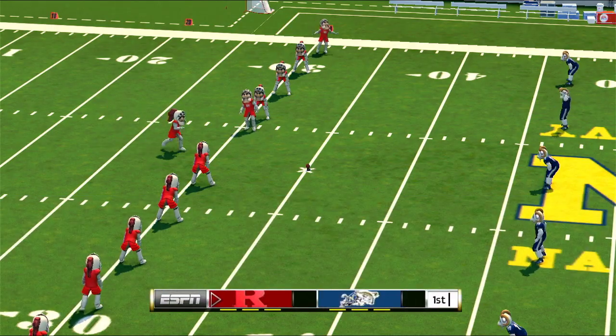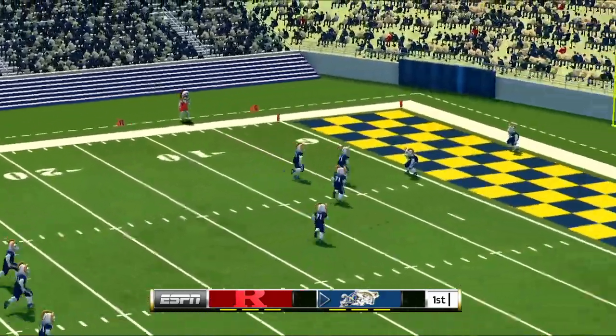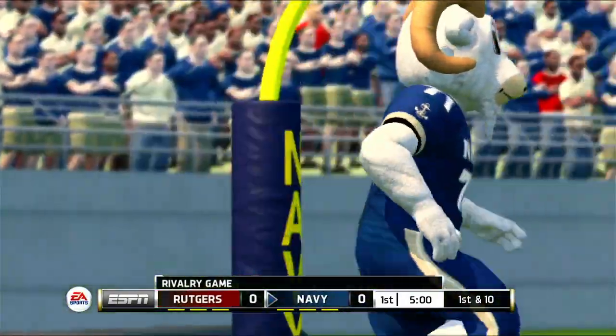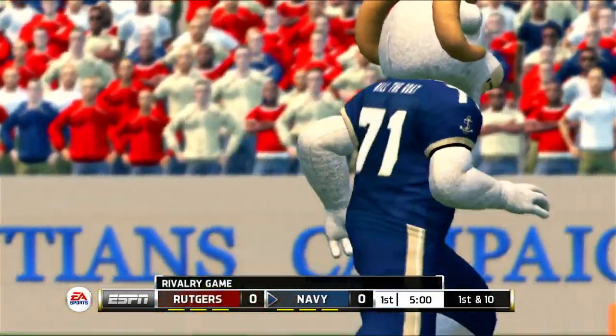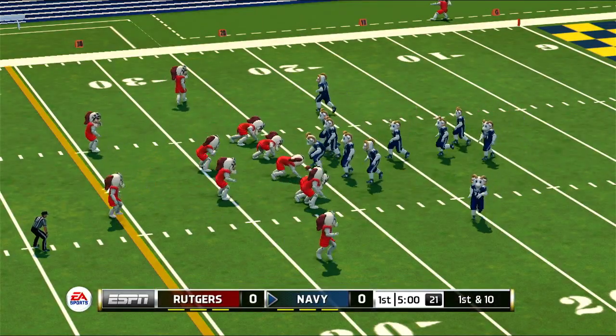Rutgers is ready to open this one up as they line up for the opening kick. And he got all of this one. Great kick. This one's going to be down in the end zone for a touchback. The quarterback brings his troops out onto the field for the first drive of the game.